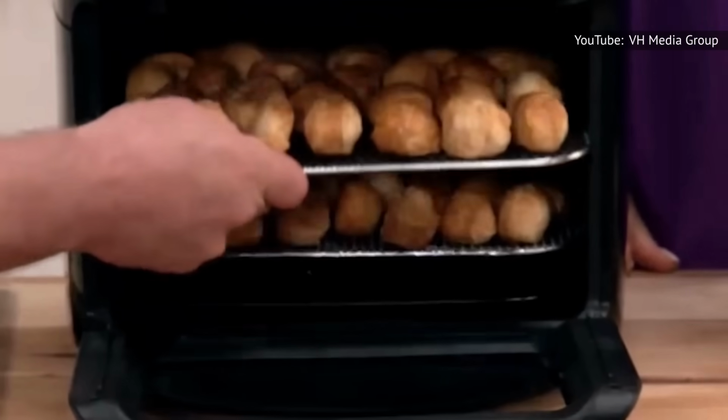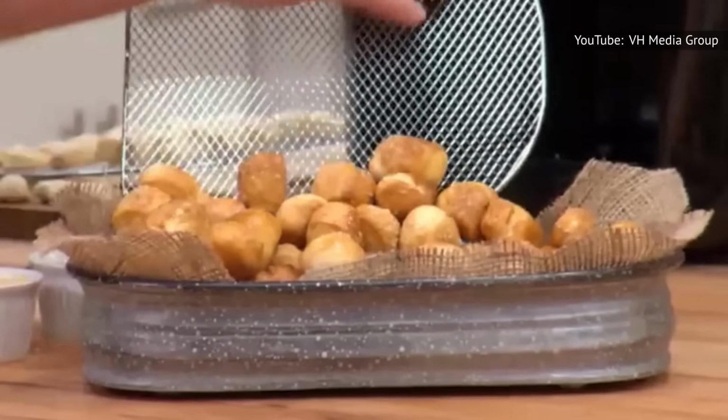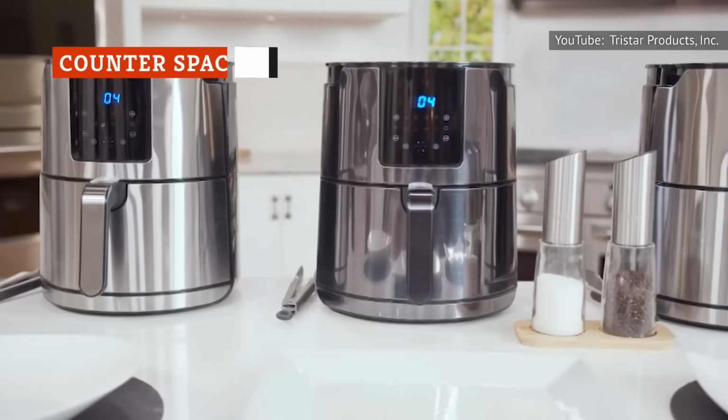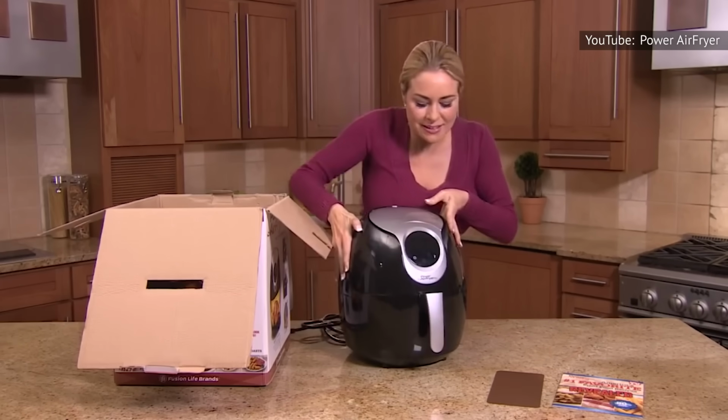It's great, doesn't take any time at all. Leftovers are great in your air fryer. And since your air fryer can cook food quickly, you won't wait forever like you would cooking with a standard oven. There's plenty to love about air fryers, but that doesn't mean that they don't come without issues. One of the most notable drawbacks is the amount of space they take up in your kitchen.